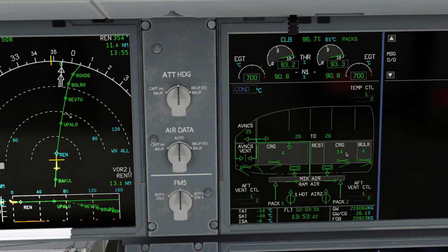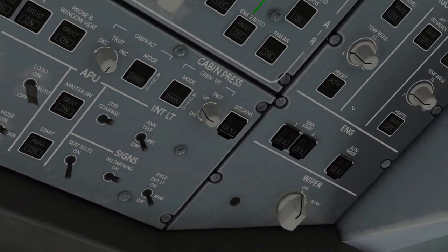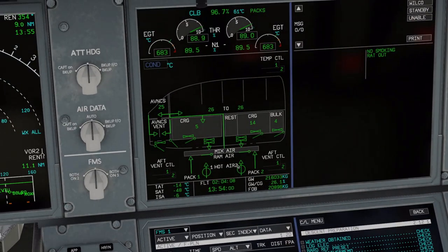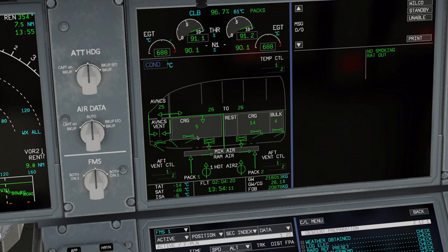So if you were transporting animals, you'd make sure that the temperature in the cargo hold, which is controlled up here, is right. So we would do the forward, and if we set that to like 20 degrees, we should be able to start seeing this forward cargo area starting to heat up. And we'd make sure that was nice and comfortable for any livestock that we were carrying. Rest here, that looks like the rest area for the crew. You can see the cargo heat is just starting to come up a little bit.